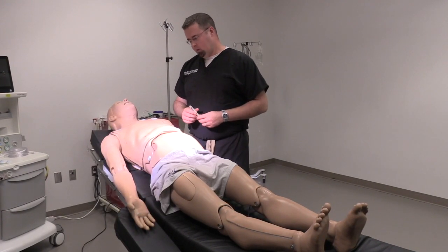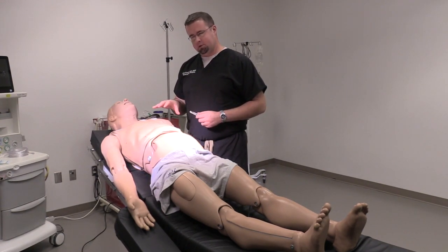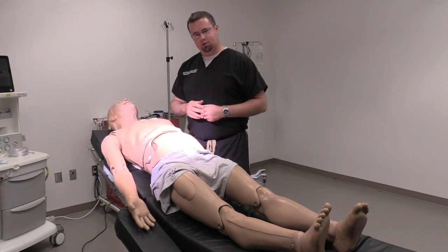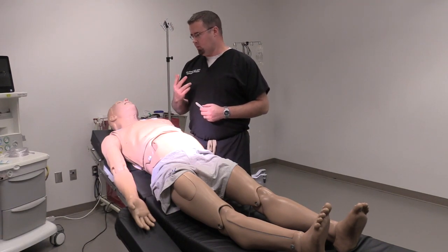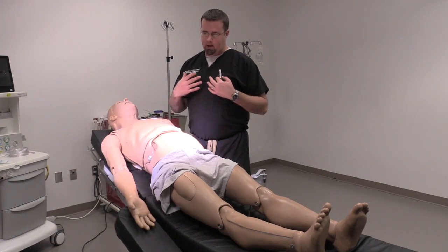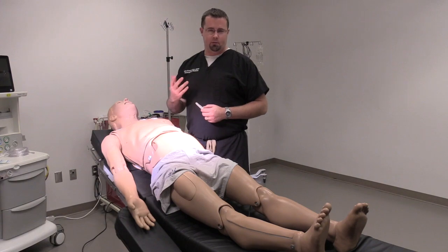All right, so the next procedure we're going to be talking about is needle decompression in the chest. When we're thinking about needle decompressing the chest, really what we're looking for are physiological signs of tension physiology. Commonly in a mass casualty type event, usually this will be some kind of penetrating trauma, be it a gunshot wound, I guess stabbing would also fall into that. Or if you have a large blast injury where someone's taking that blast force to their chest, they can end up rupturing their lung and develop pneumothorax that way.